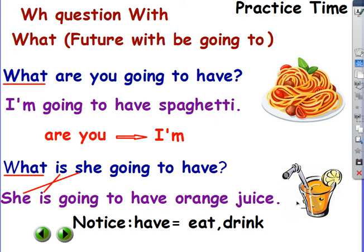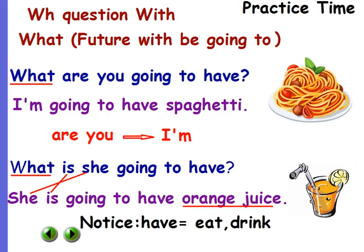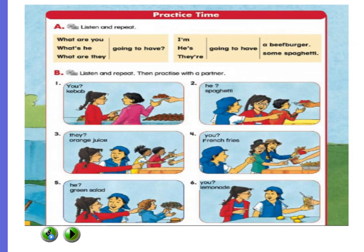Here, look at the picture. What is this? It's orange juice. So she is going to have orange juice. Notice that have means eat or drink. Look at our lesson. What are you, what is she, what are they going to have? In the answer, we will say, I am going to have, he is going to have, or they are going to have a beef burger or some spaghetti.